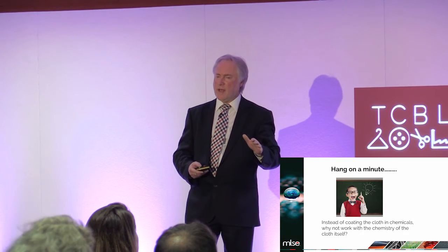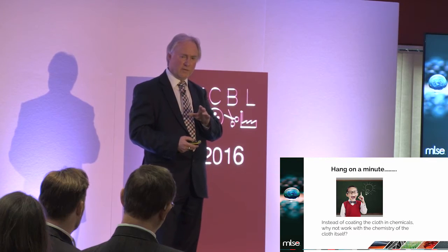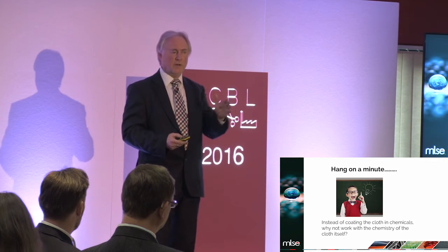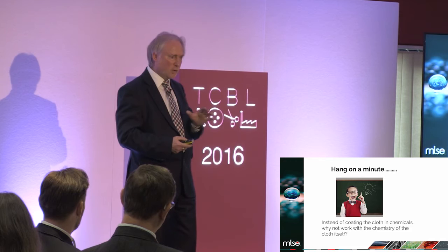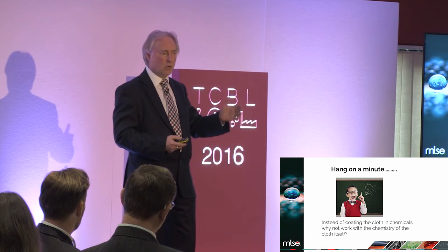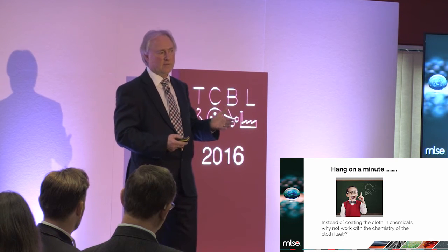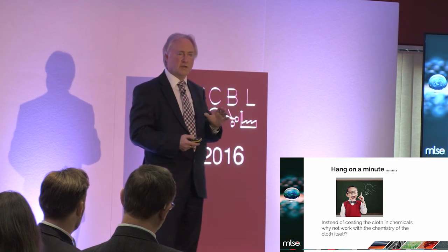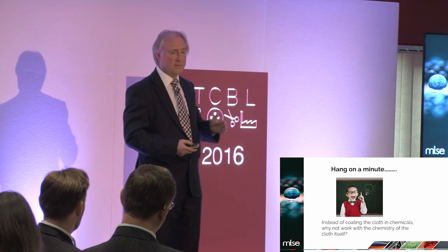So the kind of breakthrough moment is, well, hang on. Why don't we look at the chemistry of the fabric itself, the fiber itself, the raw material itself? Maybe, if we could alter it a bit, it might do the job that we're looking for. Wool is pretty naturally hydrophobic. So maybe if we can change the molecular structure of that substrate, we may not need to coat it in so many chemicals.